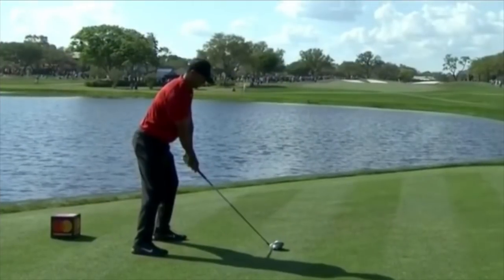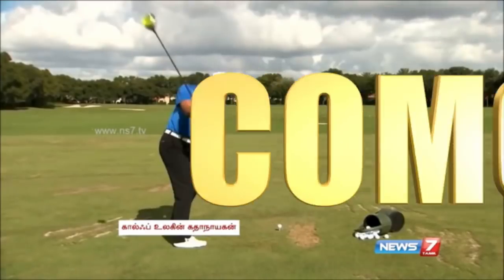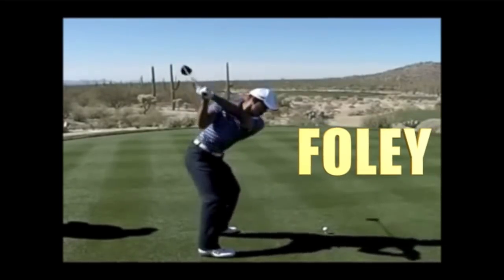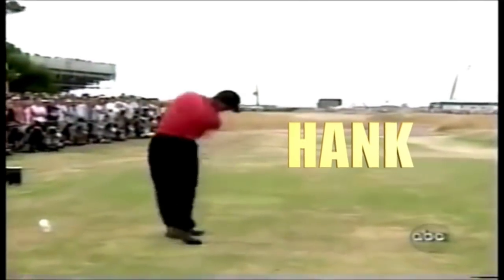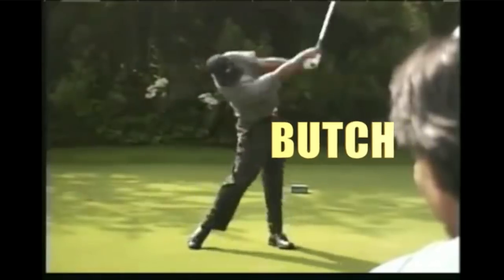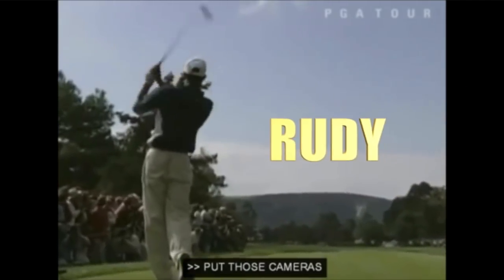Hey guys, so this is the amazing evolution of Tiger Woods' golf swing through 6 golf coaches. Can you believe that? He's had 6 different golf swings in his time on the PGA Tour. So let's take a look at these amazing golf swings and the hallmarks of each.